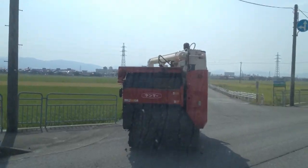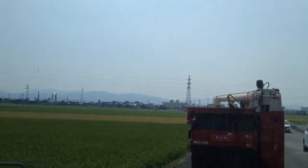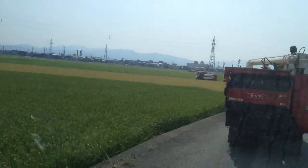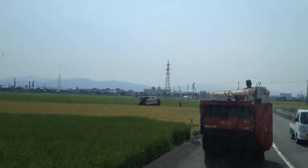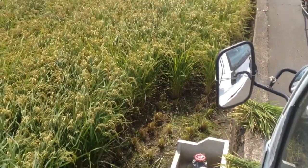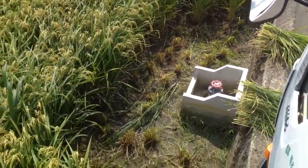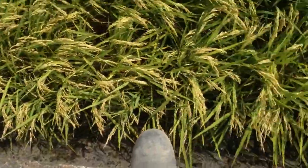So now I'm following a combine out to the field. I think we're going to harvest this field right here. You see the color. This one's not ready. That one's ready. There's my boss following behind the combine. All right. I need to move the car, but that one to show you cuts around the water that much, and parked really close to the tumble.